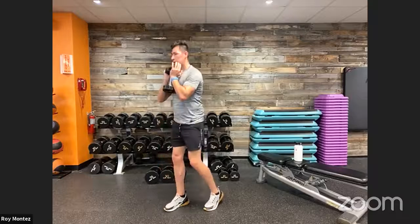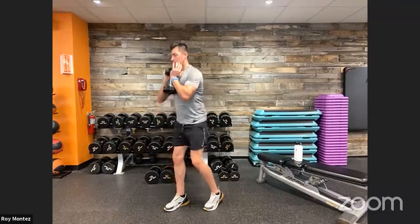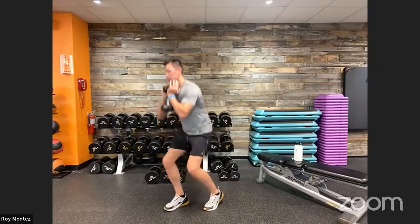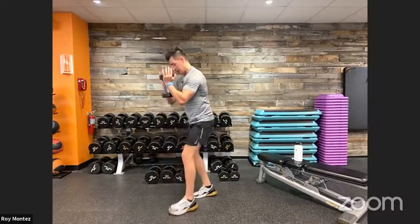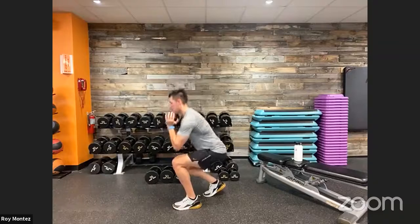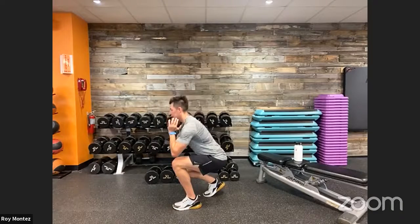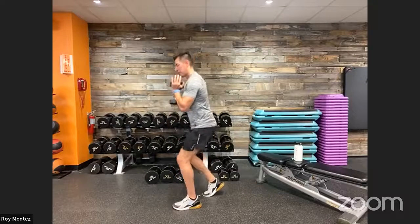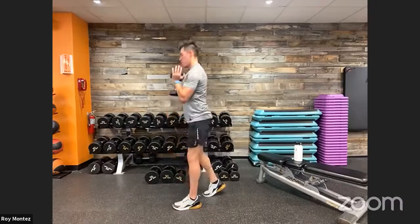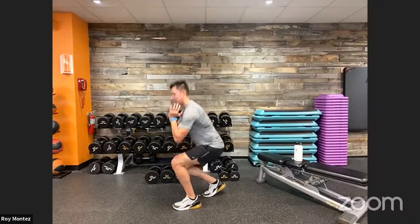Good, picking up our tempo just a little bit. Out in 3, alternating in 2, 1. Left leg is forward, right leg is back. Check our foot placement as well. Nice compact movement. Inhaling as you go down, exhaling as you come back up to standing.